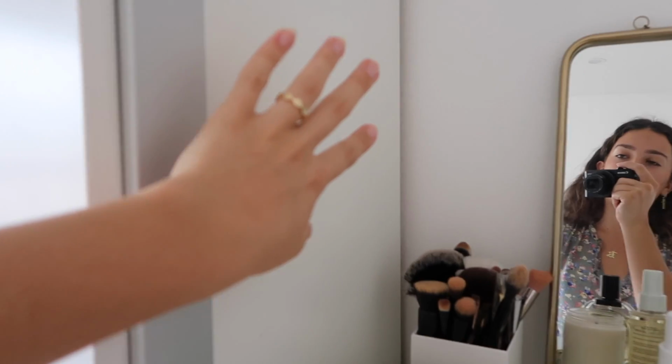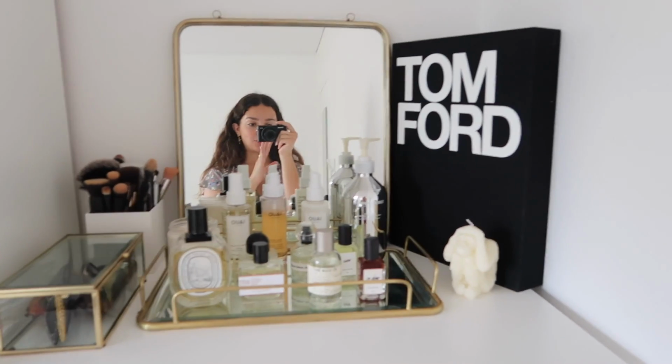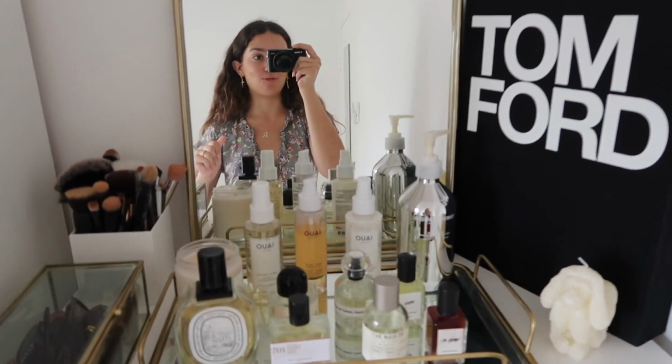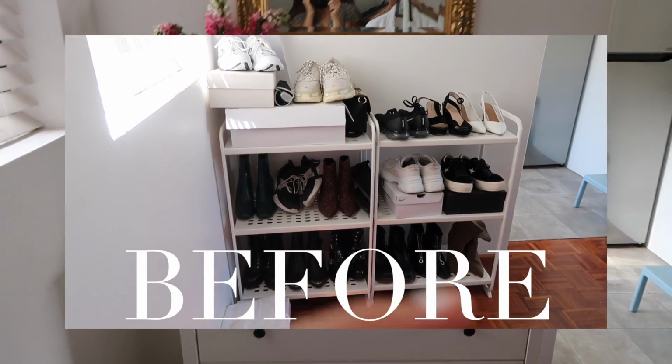And I also took down the Polaroid pictures that I had here. They just were too messy for me and I never look at them anyways because it's kind of an odd spot, so I just put them somewhere else. But it looks so much nicer than before and I'm really happy. And then this is the final and biggest area. I'm so happy with how this turned out.